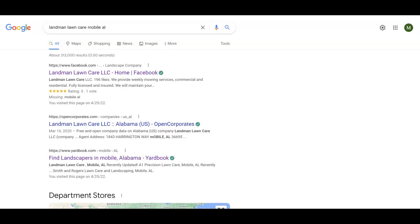So first things first, when I Google your company, I see you have a Facebook page and that you're listed in several other listing sites, but you do not have a Google business profile. That is the profile that shows up in Google Maps.